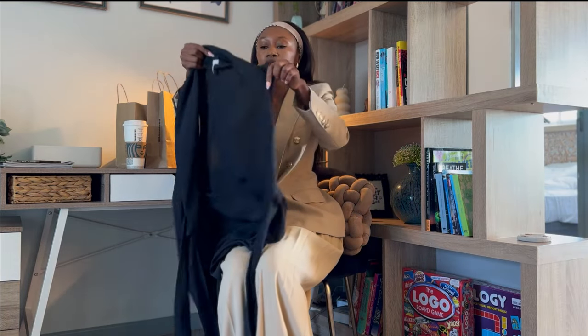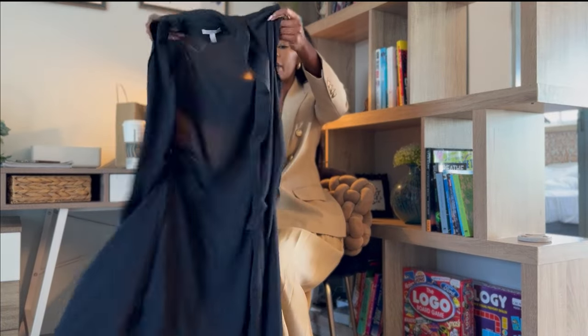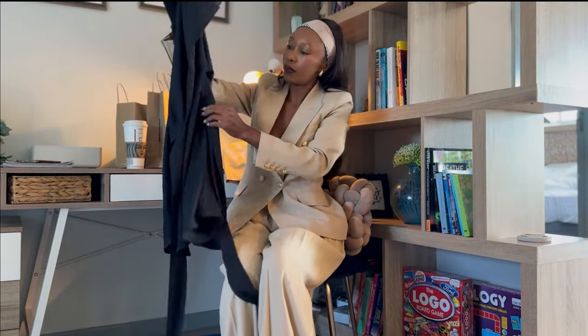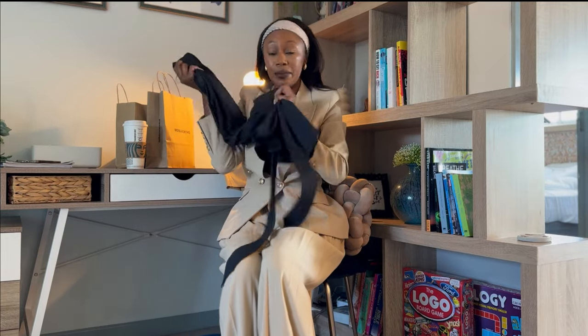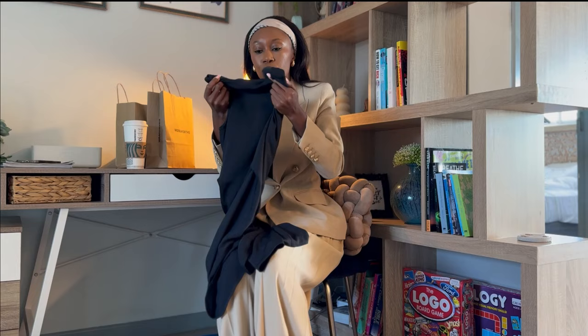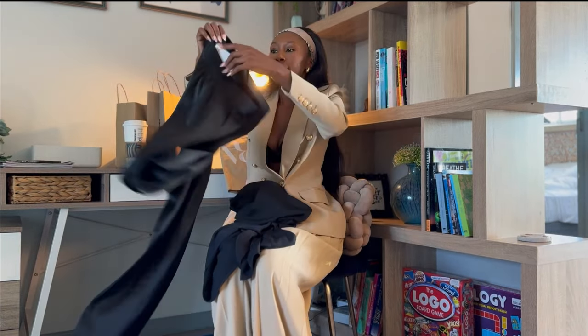But it's so stunning. It was a bit short, and it was a little cold during my stay in Cape Town, so I wore it as a top. But maybe one day when the weather allows, I could wear it as a dress. It's a mini dress. I love it. I took off the price, but it was $529.